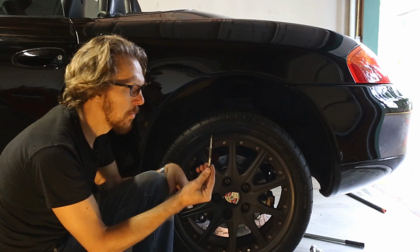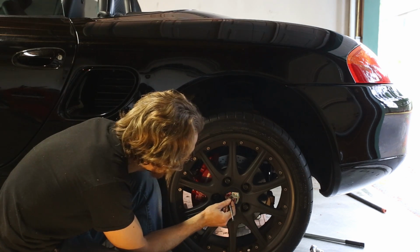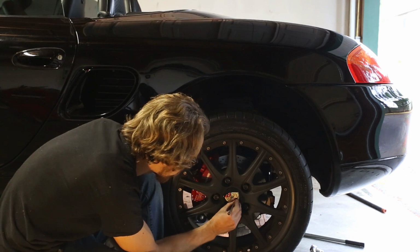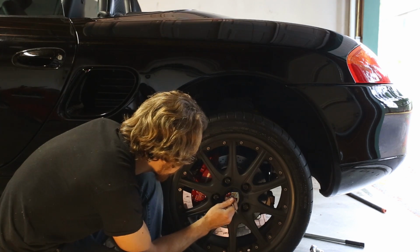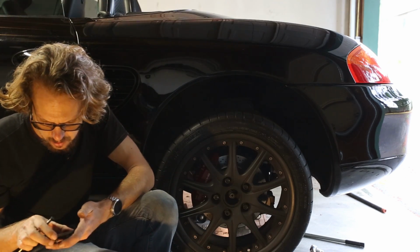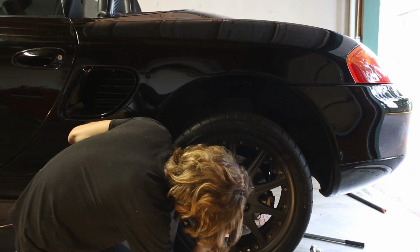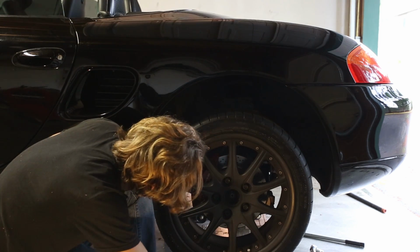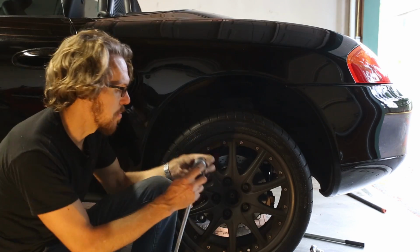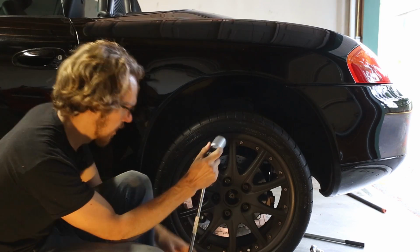Anyway, start with a small little pick. There should be 2 holes in the little cover here. You can reach into those holes and should be able to pull it out. There we go. And then the axle nut is just sitting in there deeply, and it's just a matter of using all kinds of force to pull it out.